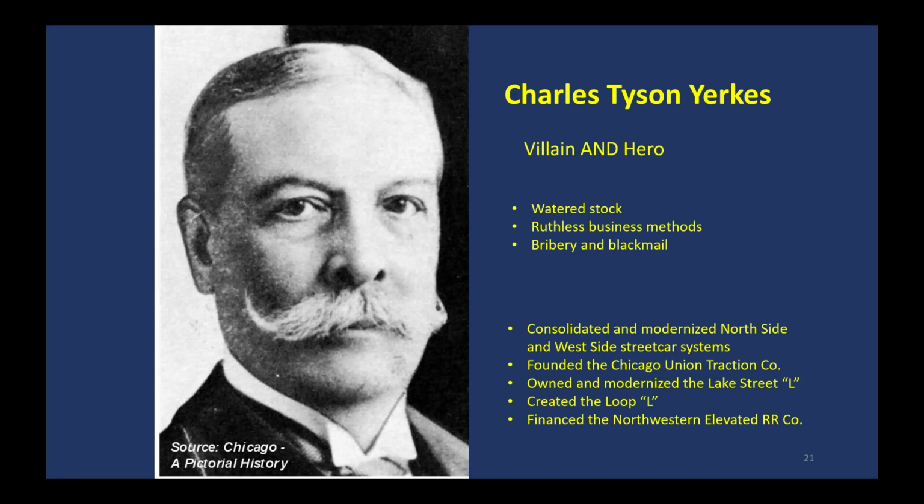Well, you're a Van Buren Street property holder. We'll offer you this small amount of money in terms of a bribe to say yes, you're all in favor of this. And so the people in the area where the tracks were going to be built, the merchants, really didn't want that. They got outvoted because of this loophole. But this was an example of Yerkes' methods. He used bribery and blackmail. In defense of Charles Yerkes, it was kind of the way stuff was done at the time in Chicago.